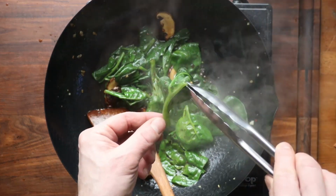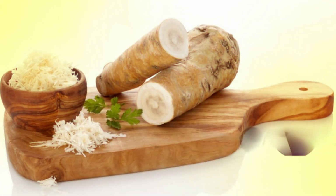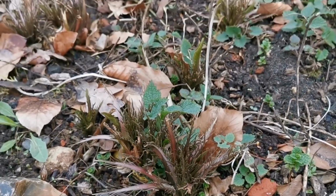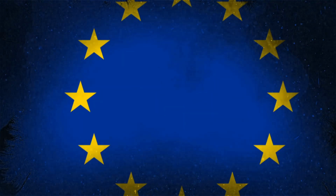But before we wrap up the greens, let's revisit a pungent veggie with a powerful punch and a loyal following. This fiery root was once a table staple, served alongside roasts and used to clear winter colds. Grandparents often kept a patch growing year-round.